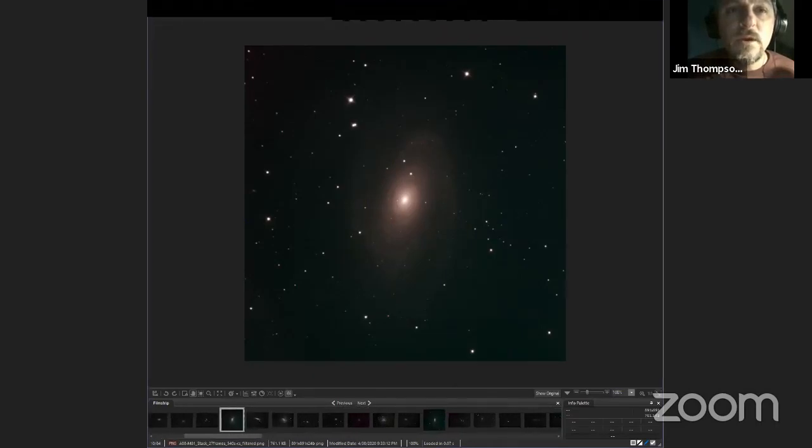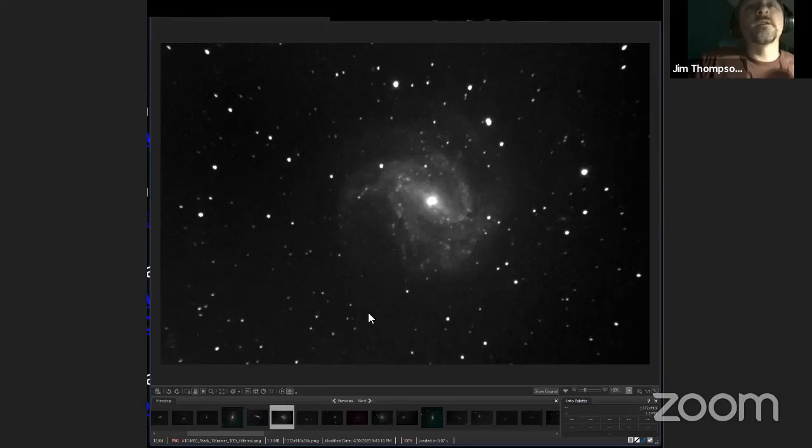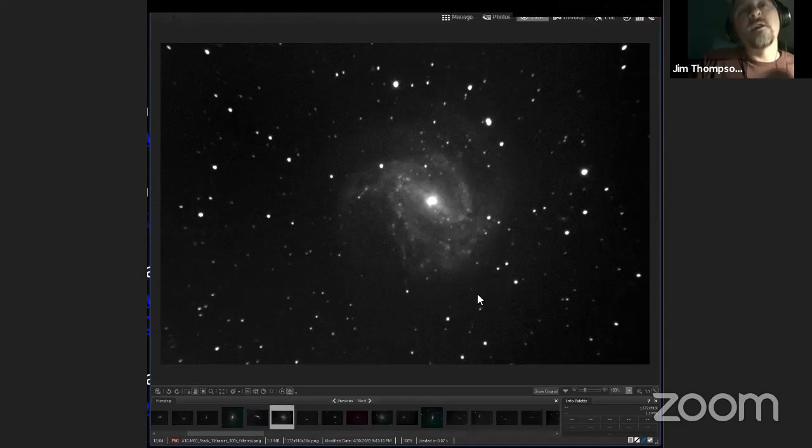Just looking here quickly. So this galaxy here, this is with the monochrome camera again. This galaxy is very, very difficult to observe or image from Ottawa because it's very low in the sky. It's not very far above the horizon for us. And the reason it's interesting to me is because it's one of the galaxies that we can see that is a very close replica of our own galaxy.